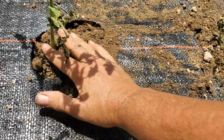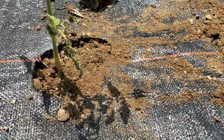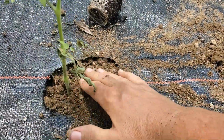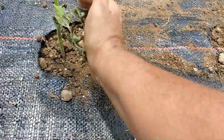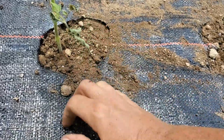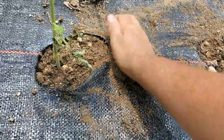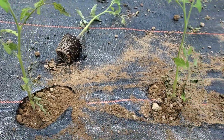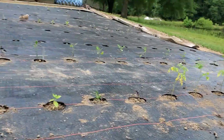Most important thing I learned when I went to horticulture school for greenhouse management and nursery propagation was pot depth is plant depth. In other words, for most plants, whatever depth it is planted in that pot is the depth that you plant in when you get home. So, there you go. 1 tomato planted and 1,000 more to go.